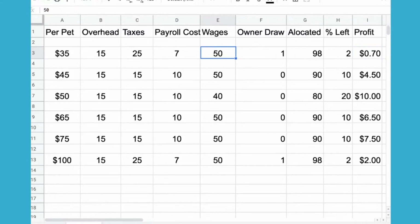Wages. Let's change the wages to 40. Hey, did you guys see that? Now I've gone from 70 cents to 420. It's a huge jump. In a perfect world, what you should be keeping is all payroll wages under 30%. So let's look at these numbers again at 30%. Now, at 30% wages, which is ideally what we should have in a service-based industry, your profit is 7.7, versus the $100 having a groomer at 50% is really only making $2.